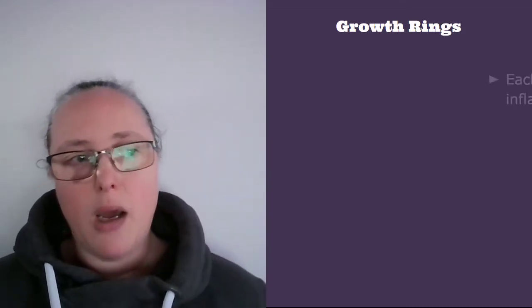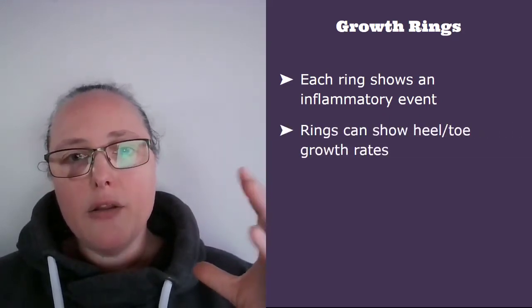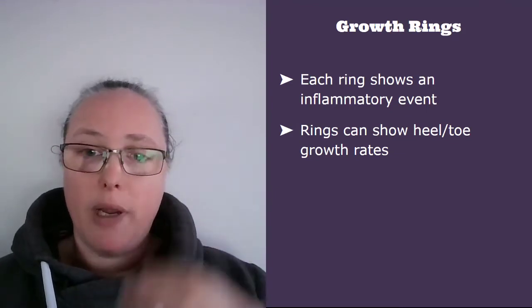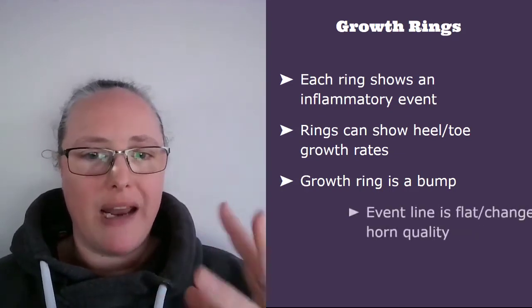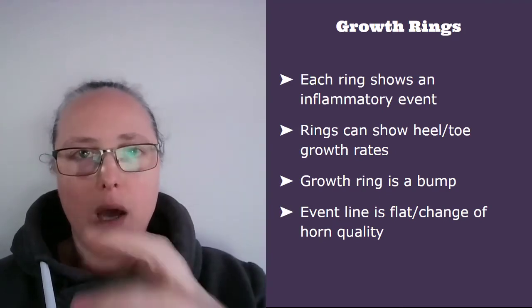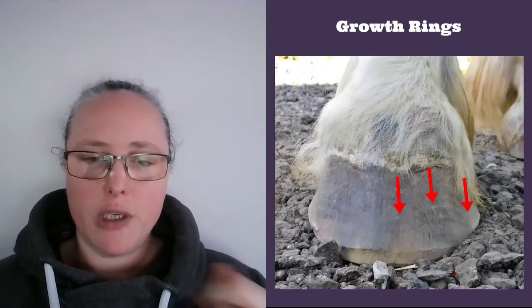Growth rings are a really good sign that you've had inflammation, and you can watch them grow down the foot, which is handy. So the growth rings will show the growth rates as well of the hoof in the heel and the toe. I'll show you some photos in a minute. But a growth ring should be a bump. An event line would be more flat to the horn, where you can see a change in the quality of the hoof horn. But I'm talking about a growth ring, which is a ridge around the foot.